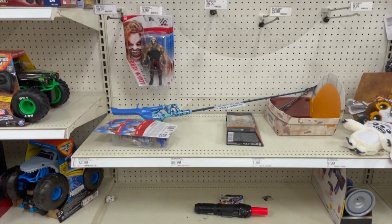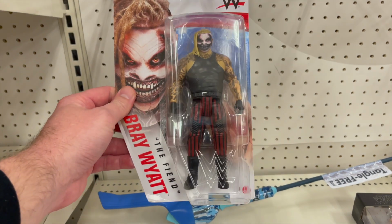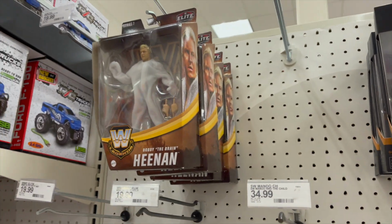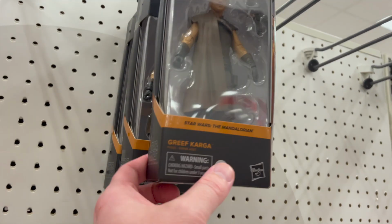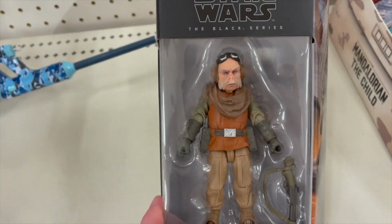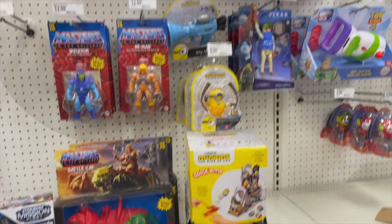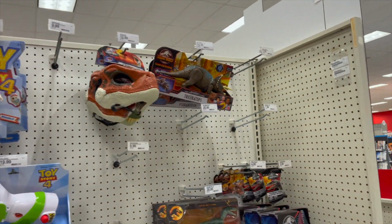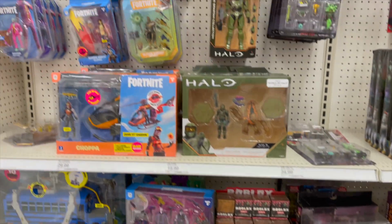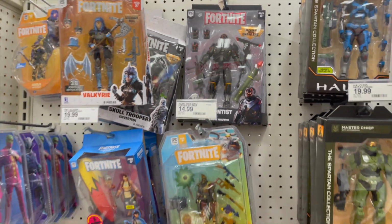All right, and we've got some wrestling figures here. Shorty G, got the new Bray basic figure. Got the Grief Karga and Quill. Got a Quill there. Pretty good looking figure there. Black Series figure. The Origins figures hanging around. Jurassic Park, Jurassic World. Got the new Scientist Fortnite. Looking good.